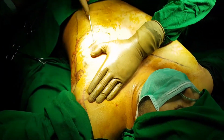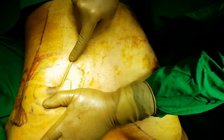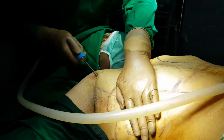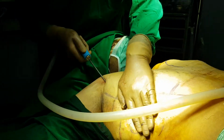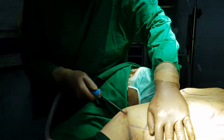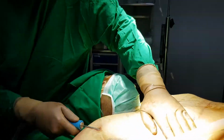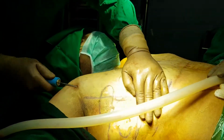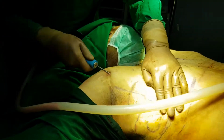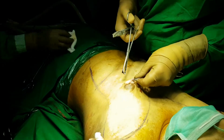We inject a solution of saline mixed with local anesthesia and adrenaline, and once that has acted over a 15-minute period and everything is nice and numb, we start the liposuction. Here I am using the stealth incision to suck out the fat both on the front of the chest and in the gland behind the nipple and areola with a 4 millimeter tube.